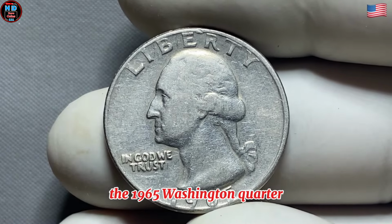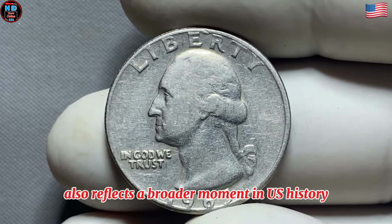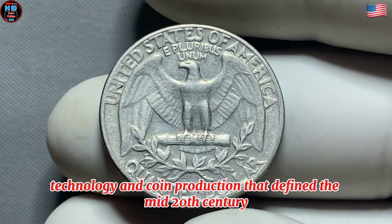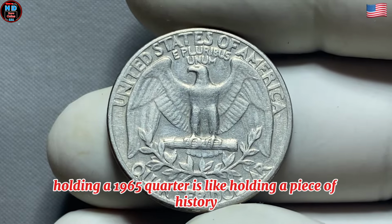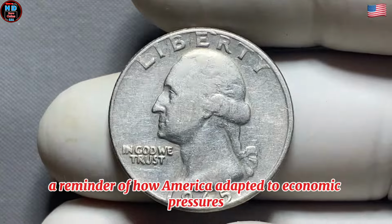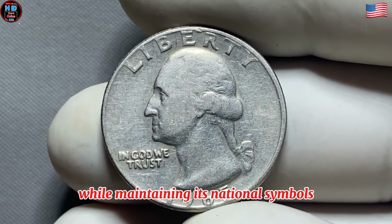The 1965 Washington quarter also reflects a broader moment in U.S. history, capturing the changes in economy, technology, and coin production that defined the mid-20th century. For coin enthusiasts, holding a 1965 quarter is like holding a piece of history. A reminder of how America adapted to economic pressures while maintaining its national symbols.